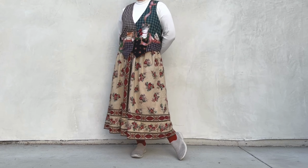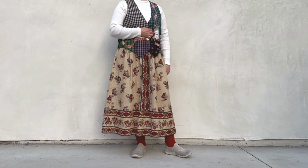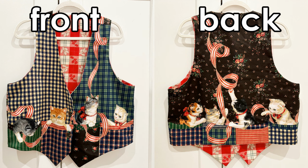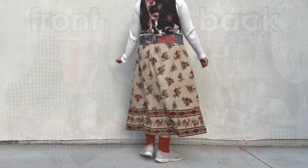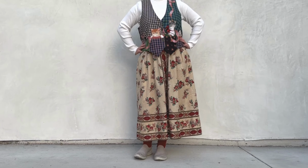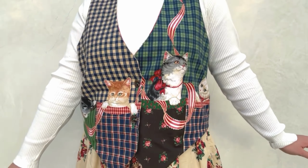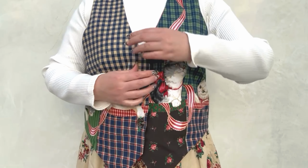Look at this beautiful cut and sew Christmas cat vest. This is also by Concord Fabrics. It's a vintage cut and sew vest. If you didn't check out the Halloween vest video, you should take a look at that after this. This vest is so silly with all these cats and crazy plaids and ribbon. It is just so wonderful.